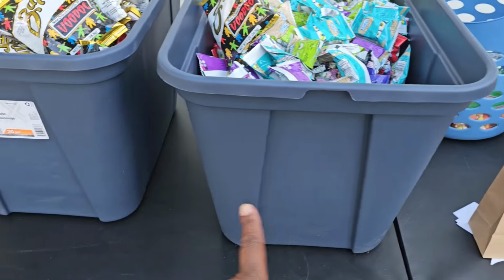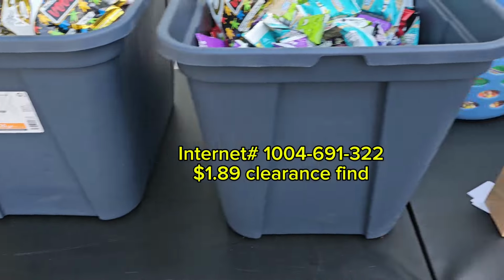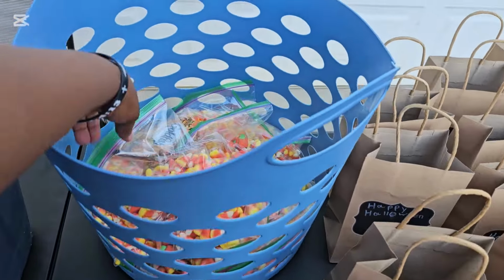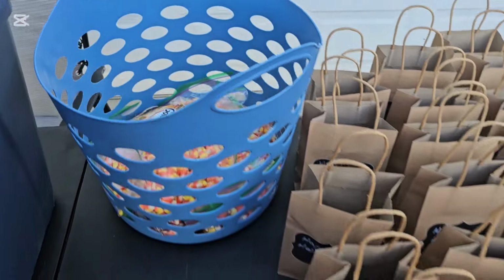And let's not forget our totes that are at Home Depot on clearance. If you can find them, they're $1.89 now. And this was a penny find as well. And let's not forget the sandwich bags from Walgreens. Buy one, get two free.